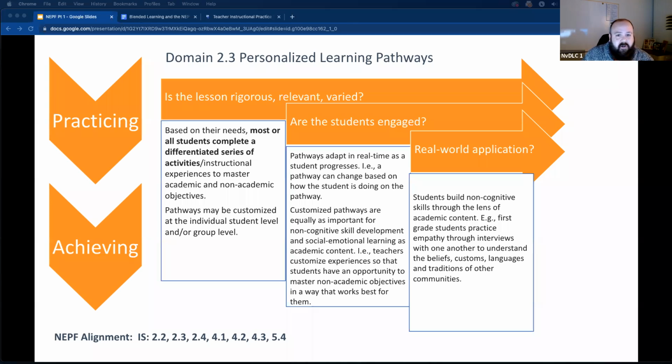And so when we start looking at what we truly mean by achieving at the personalized learning pathway, it has to be relevant to the kid and it has to adapt. And this is the actual path that they're taking to get the differentiated instruction that we talked about before.